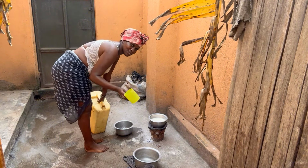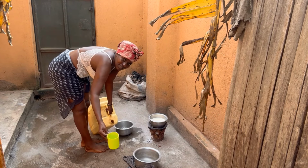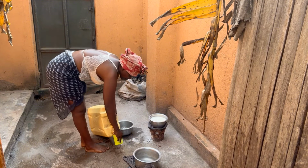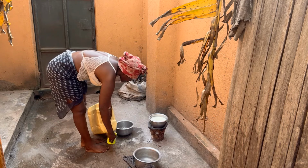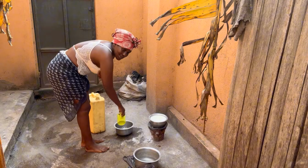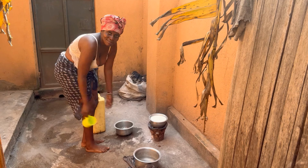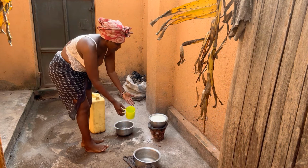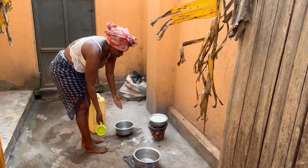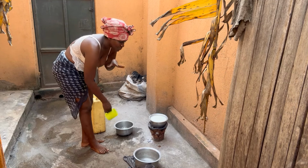For me, I'm going to be putting in cold water, and I'll make sure this cup is full. You see, it's full. So cup one. So I think I'm going to put in 2 cups. Yeah, that is it, guys. So I've mixed in 2 cups. In that way, the milk becomes enough for everybody. So it just depends on how you want it, as long as you are able to take the thick milk.